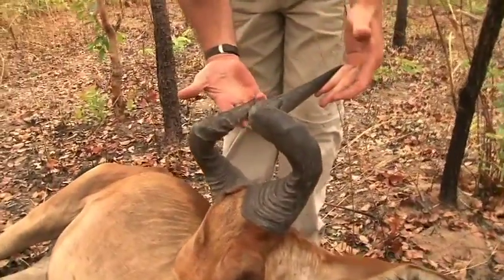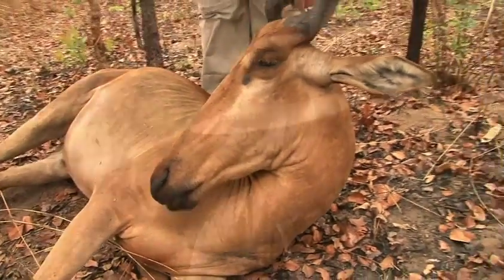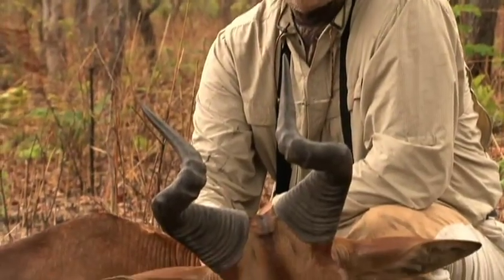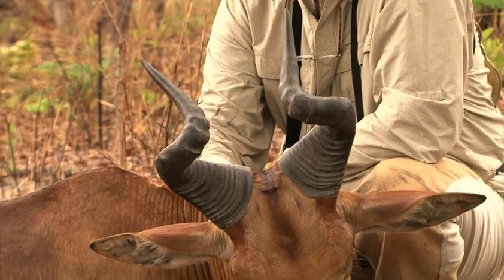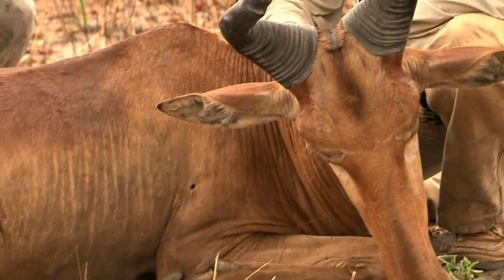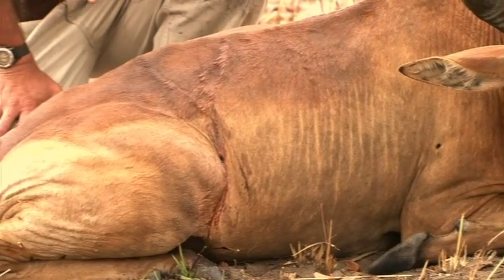We turned down a couple of younger bulls. This is a very nice Liechtenstein's hartebeest, very nice bull, very thick bases, long tips, so he's a nice trophy as well. We're going to skin him now and put some nice baits up. How many baits will this make? Four. We'll basically quarter him. For leopard primarily? For leopard, yeah.